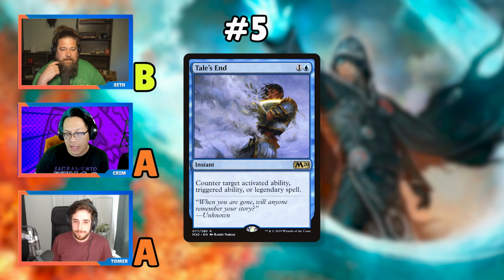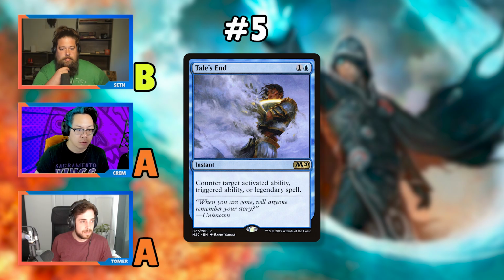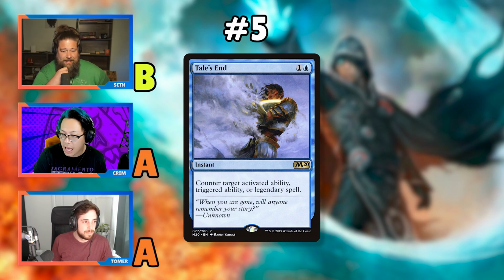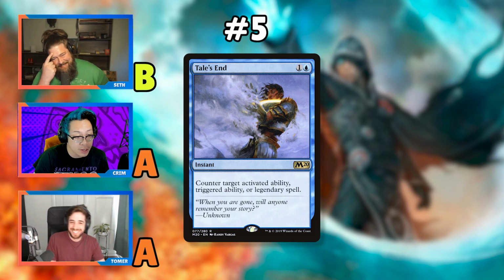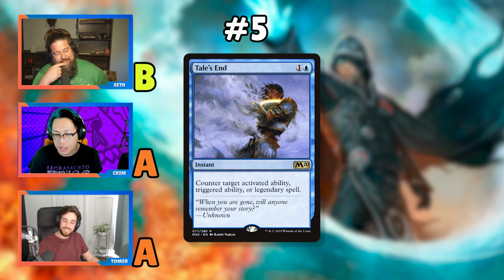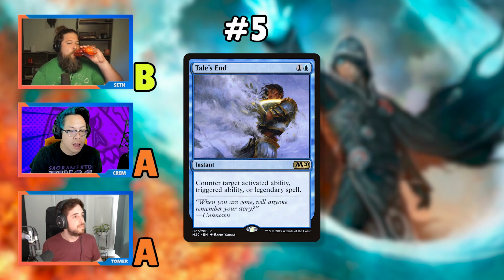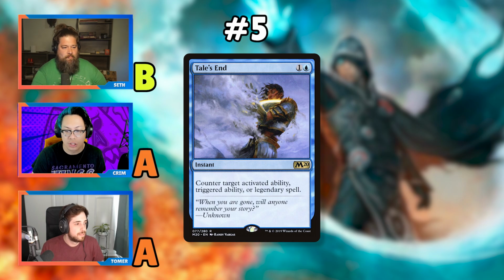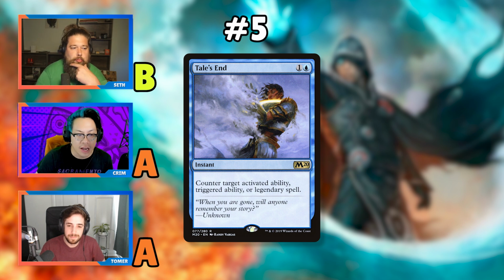I mean, the thing that's nice about it is that it's doing something even after it resolves, right? Let's say I draw this after you've cast your commander. Well, there's a strong chance that I got your fetch land. You could shut off an activation, and that's pretty big. And then of course it counters everything Wizards makes, which is now legendary, right? Every creature's legendary, so every year that goes by, this card just gets better and better and becomes less narrow. However, I know I have it at an A.